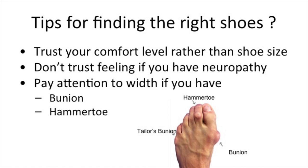If you have neuropathy and you're diabetic, your feeling isn't very good. So you can't base it on what you feel. You have to base it on what your measurements are. So you have to be really careful if you have that neuropathy. Don't trust the feeling if you have neuropathy, like I just said.